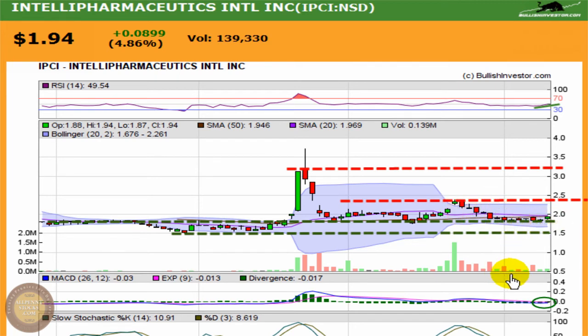Overall, it's a pretty thinly traded stock. You can see 139,000 shares traded on Wednesday, a little bit of an uptick over Tuesday. What I'd be looking for now is something along these lines where we see volume bars picking up, showing people are seeing it as a buying opportunity, and to help that momentum and trend really start to gain some steam to challenge that resistance point.